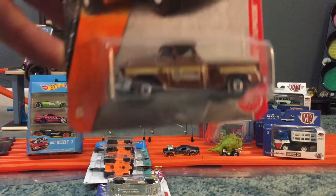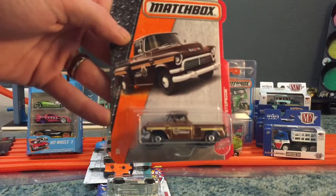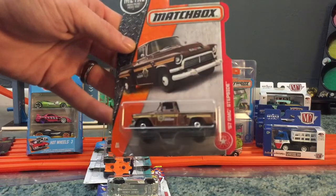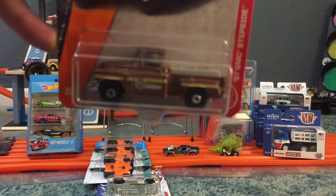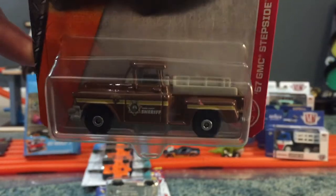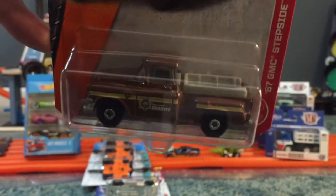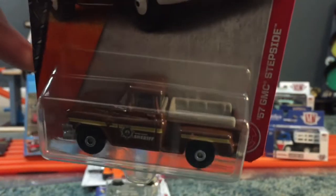I've been looking for this for quite some time. I even have my buddy looking for one for me as well. It's that '57 GMC Stepside. That's just a super, super cool sheriff truck. Love it, love it, love it. That extra little plastic piece in the bed really sets it off too. Just detail, you know?